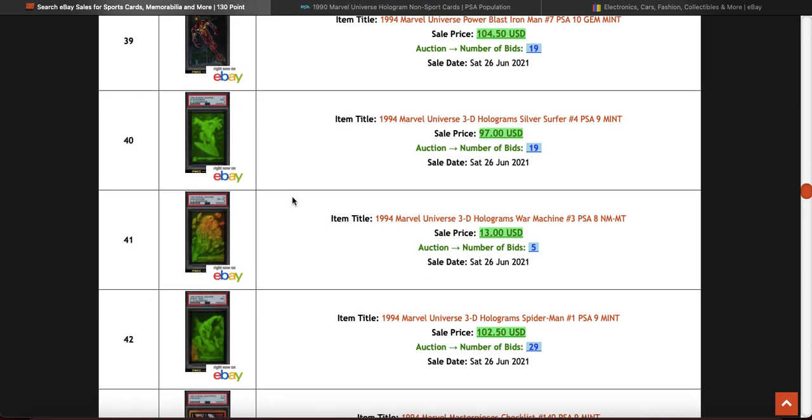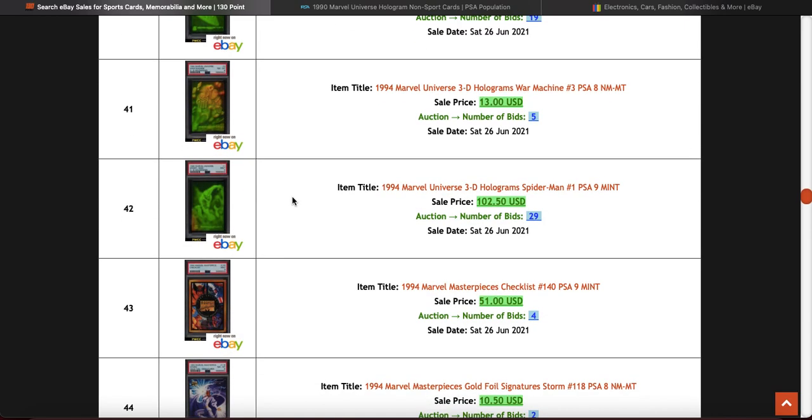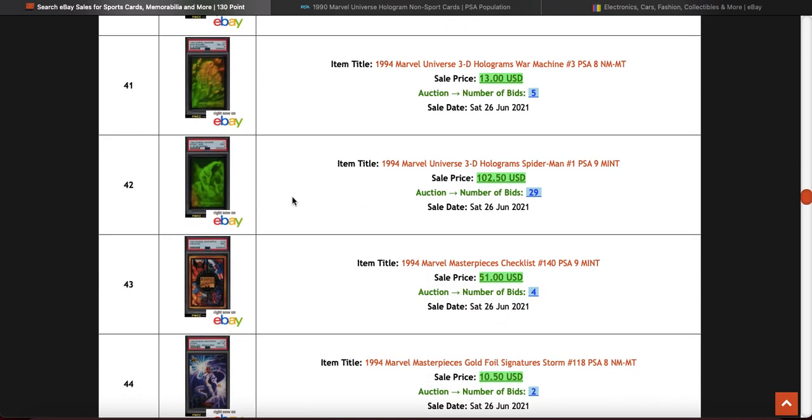Okay, so some wicked holos sold. 94 Marvel Universe 3D hologram, Silver Surfer, PSA 9. Norrin's, I'm sure you've already got one of these, but $97 for that card. That's nice. War Machine, PSA 8, $13. Spider-Man, PSA 9, $102. And they're all 94 MU, by the way.